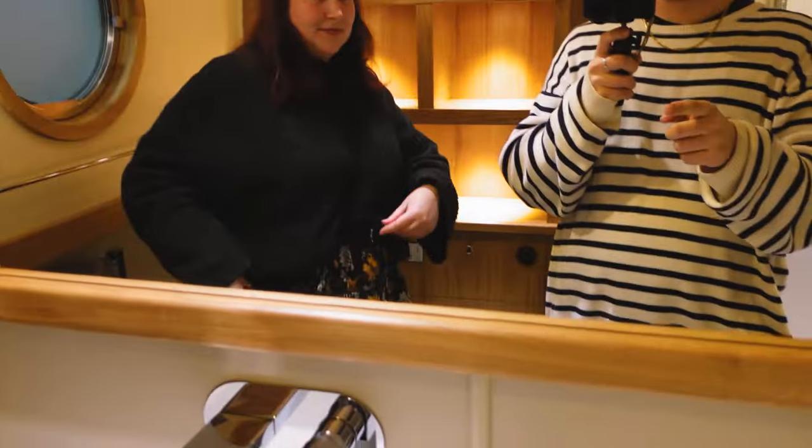It really blows my mind though when you have twin sinks in a bathroom in a boat. We can't even stand next to each other on our boat unless we're face to face. I just feel like this is a luxury that you don't need. It's unnecessary. I'd rather have another cupboard. Yeah. Or a washing machine.